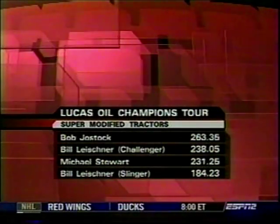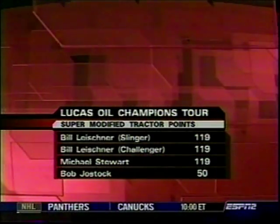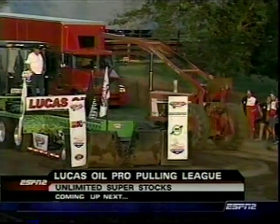A big surprise here. We were both disappointed with Bob Jostock's run, 263. We never thought it would hold up. As it turns out, it puts him up to 4th in the points with the win here today behind Bill Leishner on Dirt Slinger. We'll come back with the Unlimited Super Stocks in just a moment.